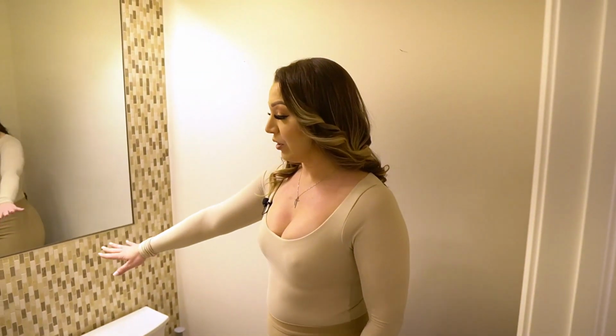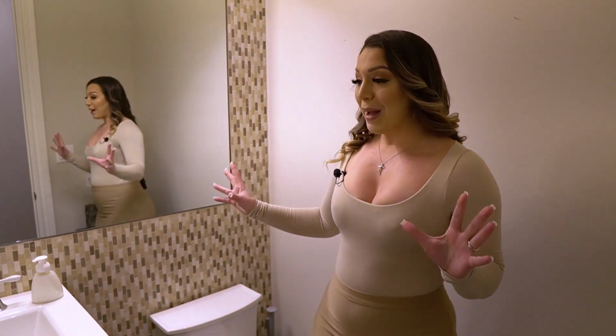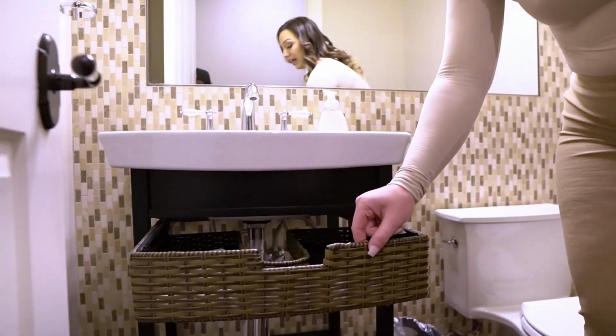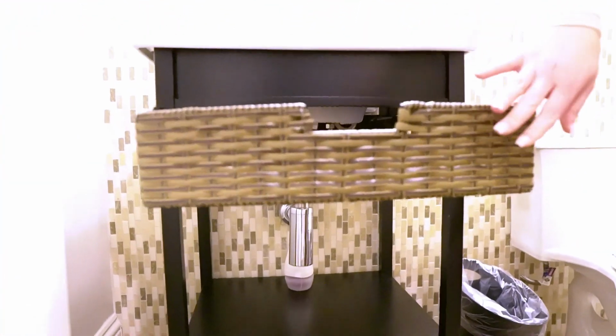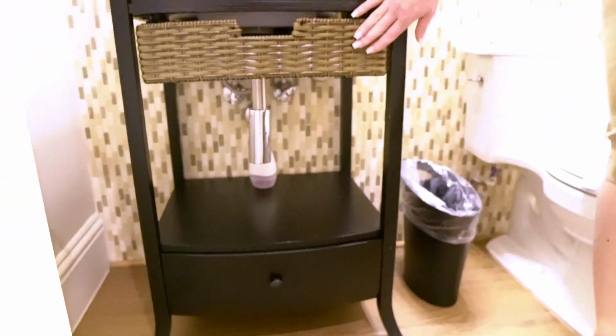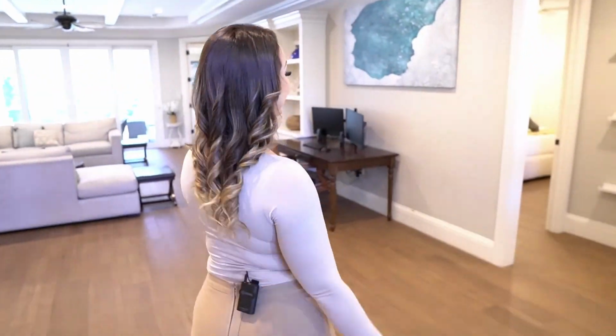I love this tile here, the way it's a really nice theme. It has a good farmhouse feel to it. And the sink is actually recessed right here in this drawer, how it's shaped to go along with that sink right there. Very smooth, very sleek. Now, before we go any further, we're gonna go into those bedroom wings.